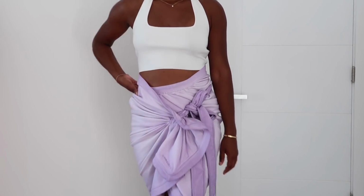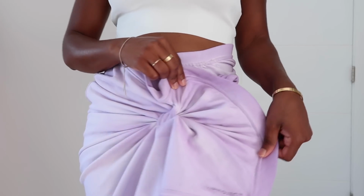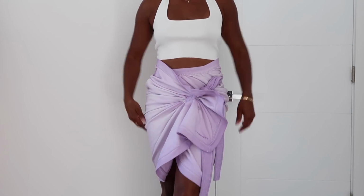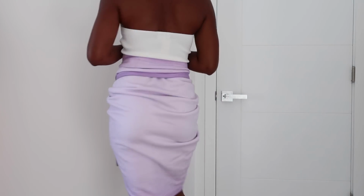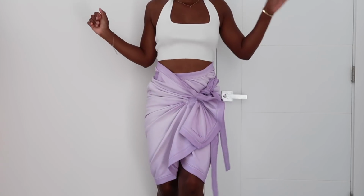This is the material. It is so cute. I got it in the size 38. It fits perfectly. I'm in love with this skirt. It's the lavender for me. I can definitely pair this with my Prada bag that I just showed you all. It's really fun. It's really cute. It hits you with an asymmetric type of feel. It's short without being too short and just an all around fun skirt.